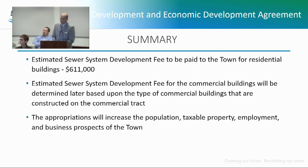Additional sewer system development fee money would be paid to the town for each of the out parcels as they were developed with commercial buildings. That fee would be based on what type of use it was, so we're not able to project those until we know what is being proposed to be built on those out parcels. But in general, those appropriations would increase the population, taxable property, employment, and the business prospects of the town.